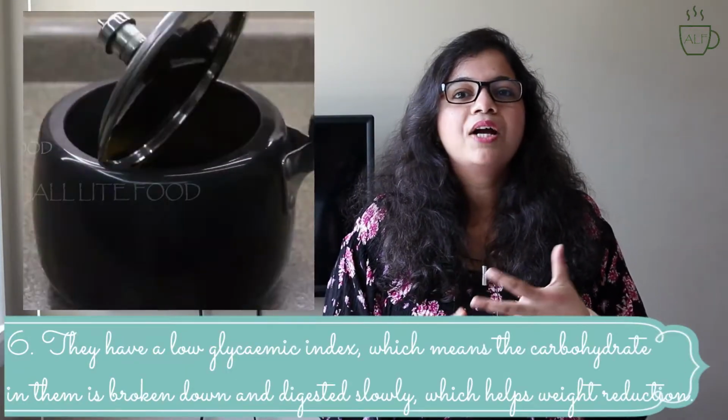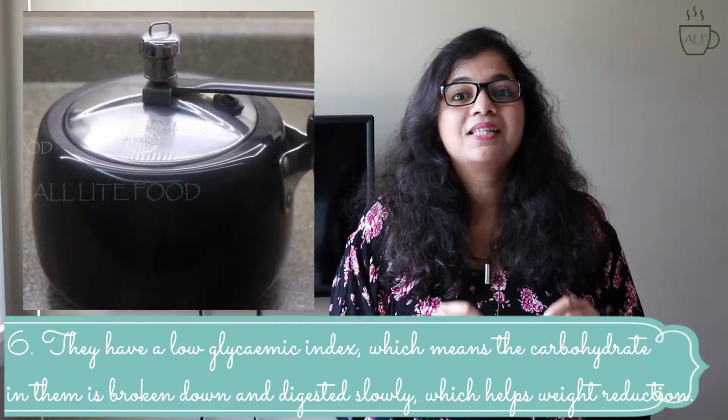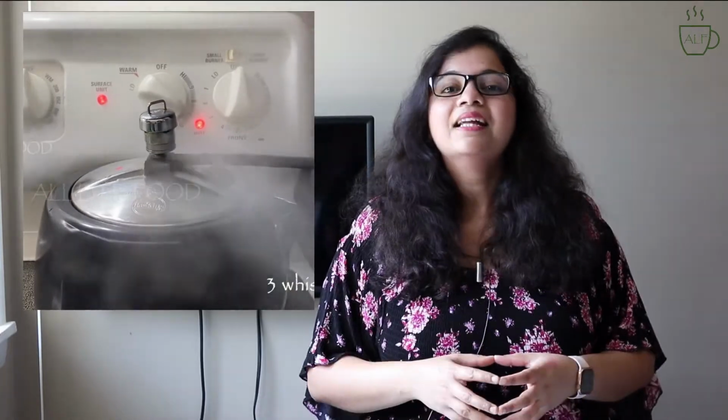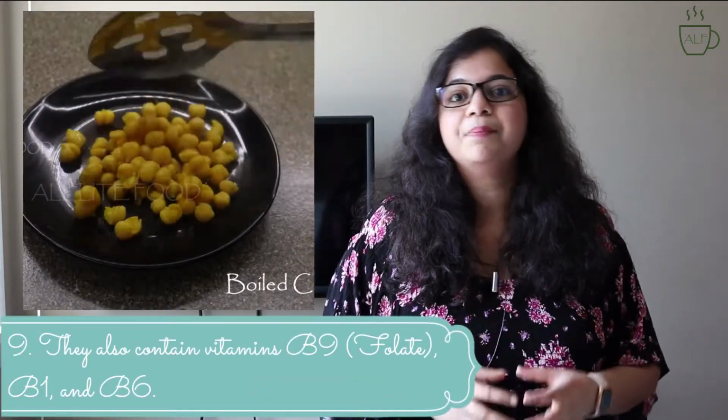Chickpeas have a low glycemic index, which means the carbohydrate in them is broken down and digested very slowly, which helps in weight management. And due to high fiber content and low glycemic index, they are excellent for weight reduction. They also contain vitamin B9, or folate, B1 and vitamin B6.